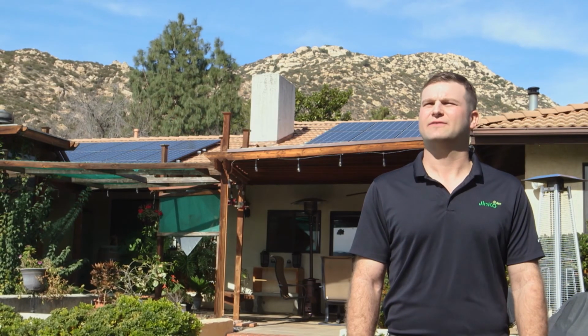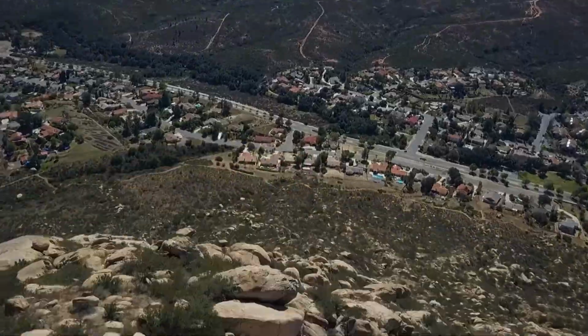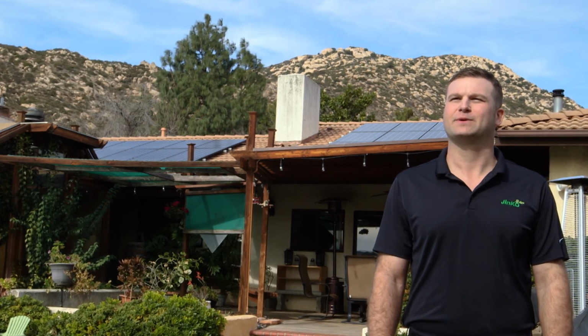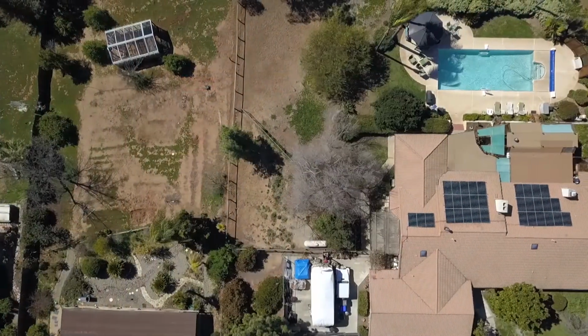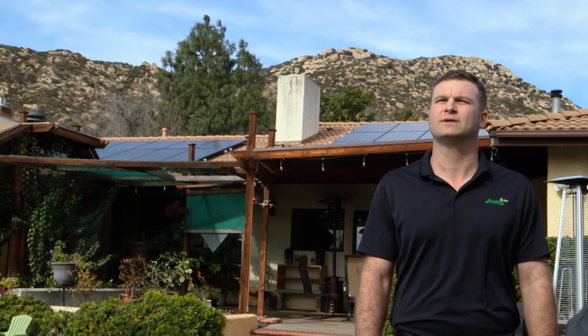The Douglases have only lived here for a few months, but they've already seen a return on investment from their Jinko solar panels. Our solar is paying for itself. Jinko has incorporated DuPont's premium product line in order to protect our modules for the 25-year warranty. They actually invented nylon and Kevlar, so you know they're good with durable and reliable products. Our panels are the only panels that are field proven to deliver long-term performance and lasting value.